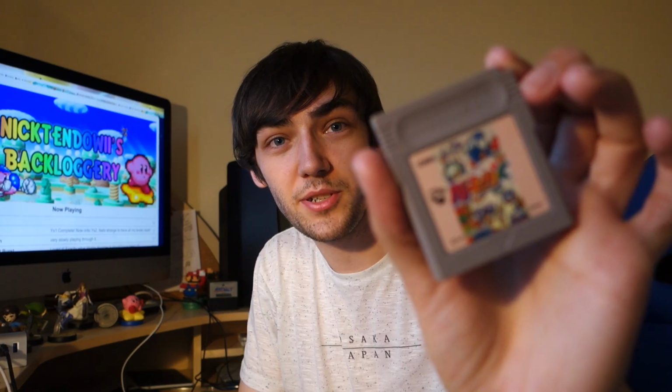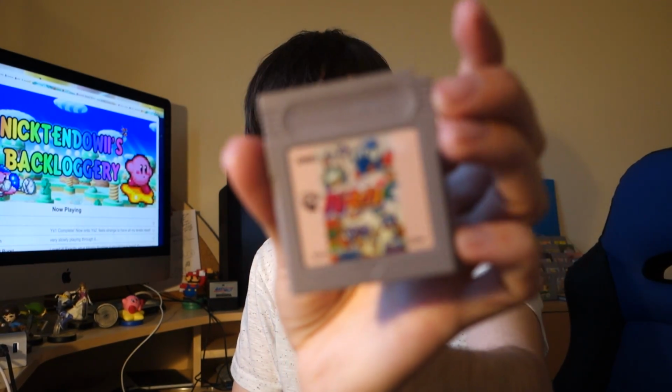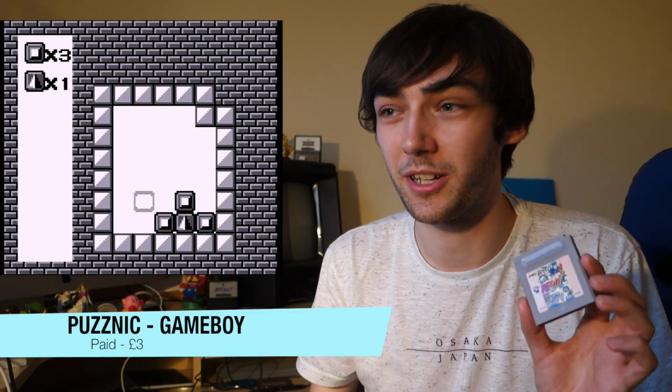Next up, another Japanese game made by Taito. This is called PuzzNic. And this one is really difficult. I tried playing it a bit last night and I couldn't even get past the third level. That's how awkward the levels were in this. Let me see if I can... So it seems like a really interesting game, but it does seem really, really difficult. If I was going to try and play this, I'd probably have to put quite a few hours into really mastering the mechanics behind it.